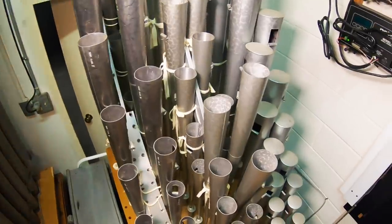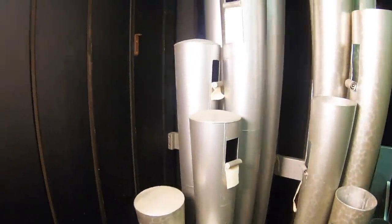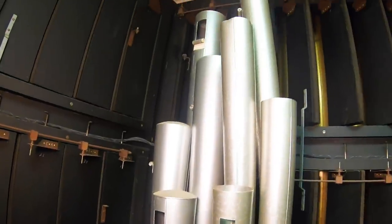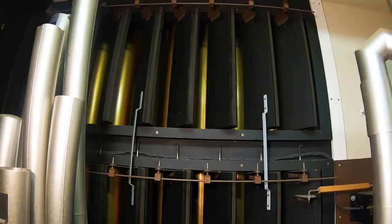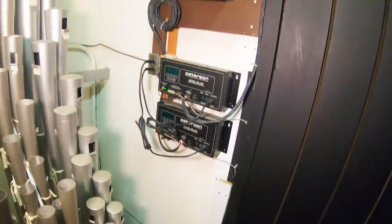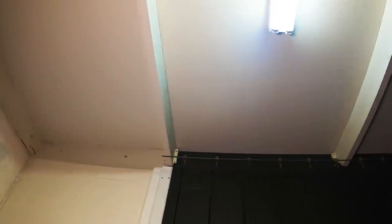This is definitely the smallest chamber in the organ. It has swell shades on two sides, although one side was closed because the motor was turned off that day. Upper and lower shades that are connected by one motor. You can see how this room was just constructed out here in the gallery to make a chamber out of nothing.